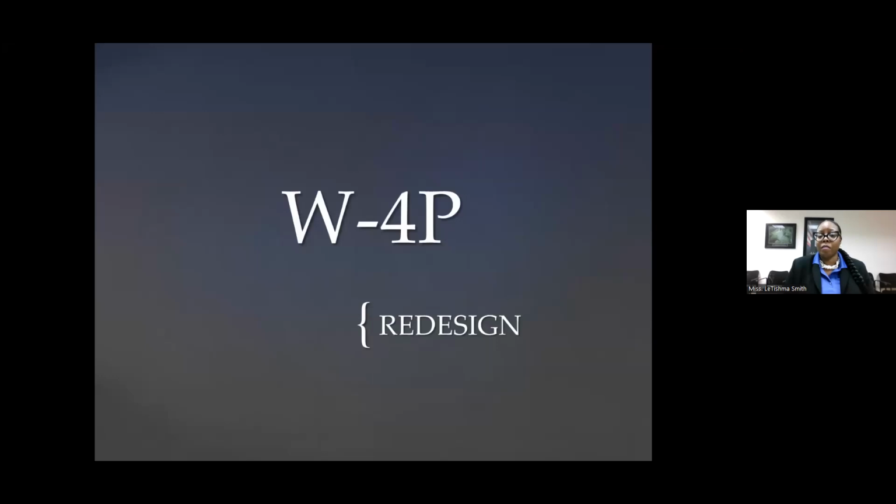The redesign. We are here today because the IRS redesigned the W-4P form. The reason for the redesign is the Tax Cuts and Jobs Act overhaul. With the tax changes, there are no longer any personal exemptions or dependency exemptions that you file on your income tax return. Therefore, the redesign needed to take place. The redesign makes it easier for you to have your withholdings match your tax liability.